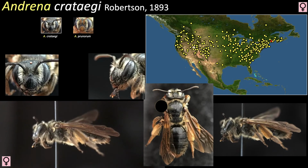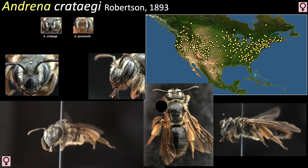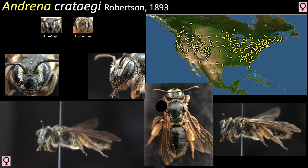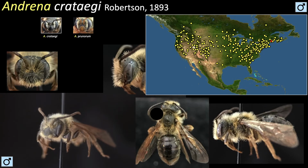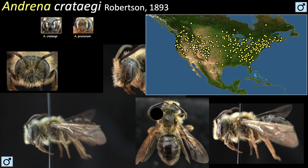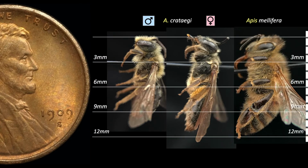Crataegae is a dark bee, mostly black, but with some areas that appear very dark brown. Its wings are a yellowish amber color Robertson described as fulvo-hyaline. The modified pollen-carrying hairs are located on the hind tibia and are a golden color. Males are smaller and have a more extensive coat of tawny fulvous pubescence. The hairs are both more numerous and longer. Males also have a slightly longer antenna. As for size, crataegae is average for the genus. Females range from 10 to 11 millimeters, and males about 8 to 10 millimeters.